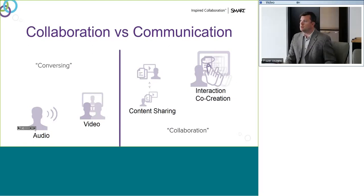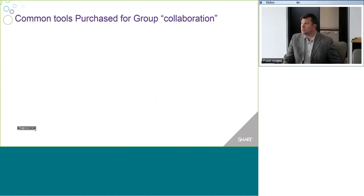But most organizations don't always answer how they can outfit collaboration, which is really about how you share content and how you enable co-creation and interaction with that content in the same meeting rooms, which is really what we're all about here at SMART.